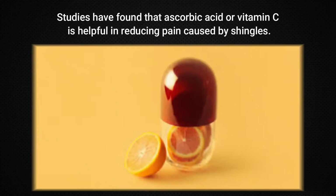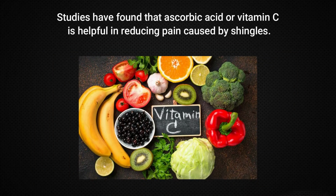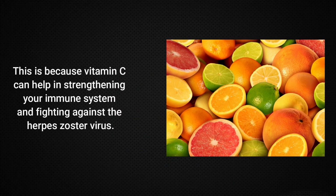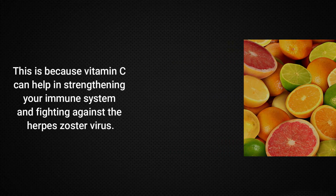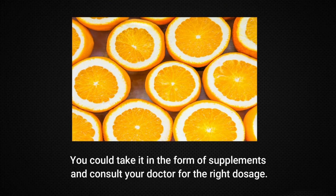Vitamin C. Studies have found that ascorbic acid, or vitamin C, is helpful in reducing pain caused by shingles. This is because vitamin C can help in strengthening your immune system and fighting against the herpes zoster virus. You could take it in the form of a supplement and consult your doctor for the right dosage.